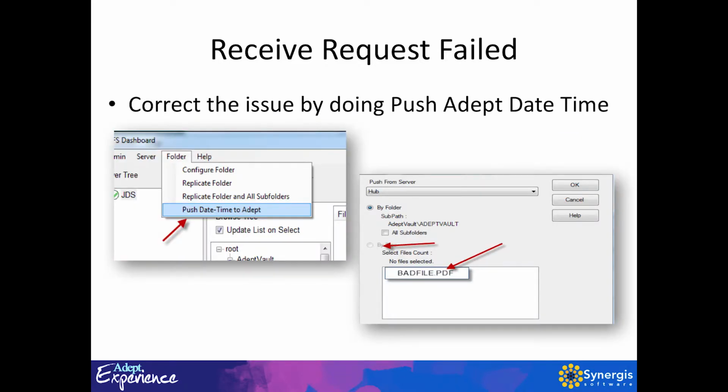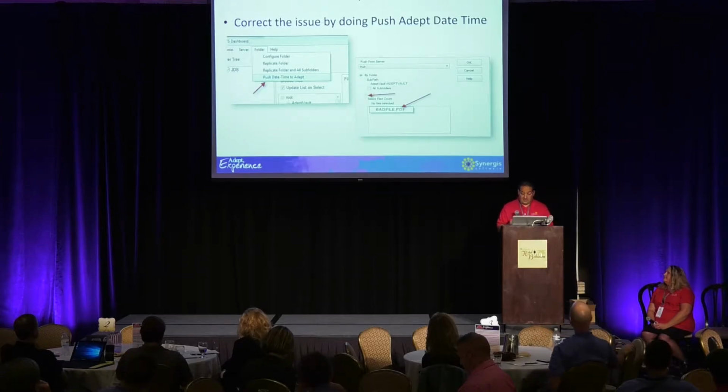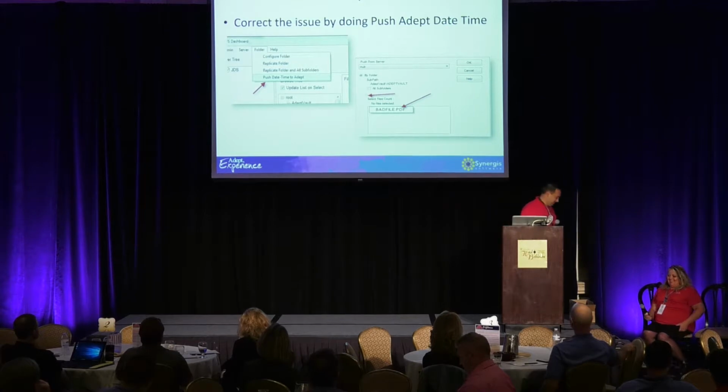You want to highlight on that file, click on the folder file menu, and then choose a push date time. Make sure the file is highlighted and make sure the option by file is checked. Otherwise, you're going to push it to all files in that library, and that can take a little bit longer. Once you click OK, go back to Adept, you should be able to access the file again. If you cannot, give us a call. Thanks a lot.